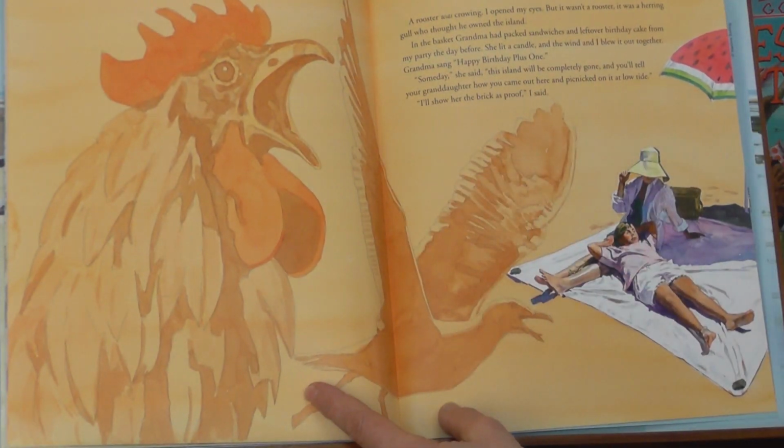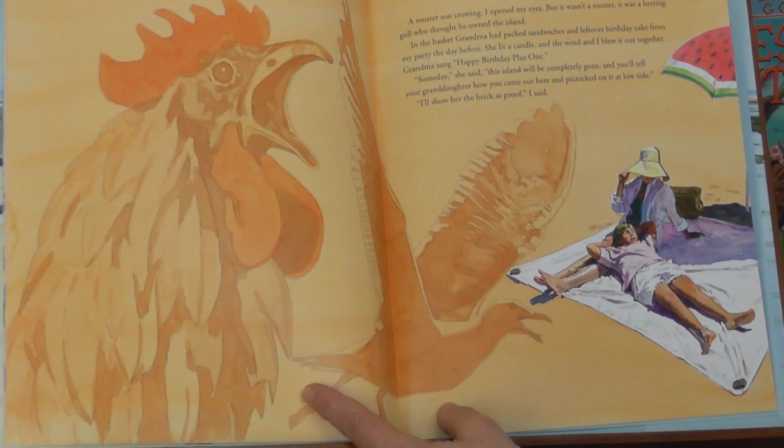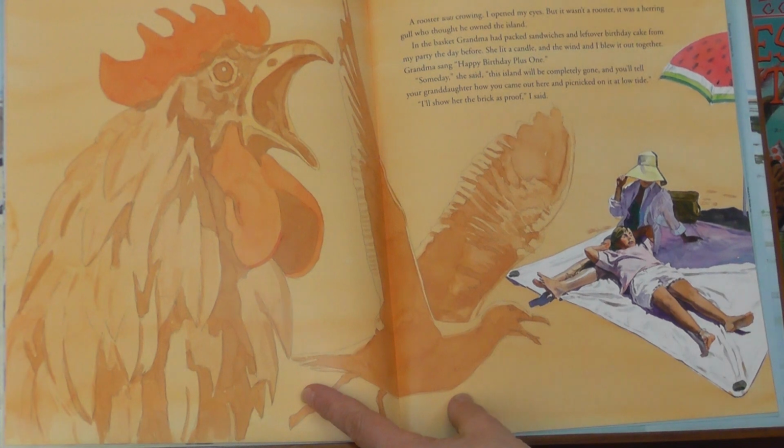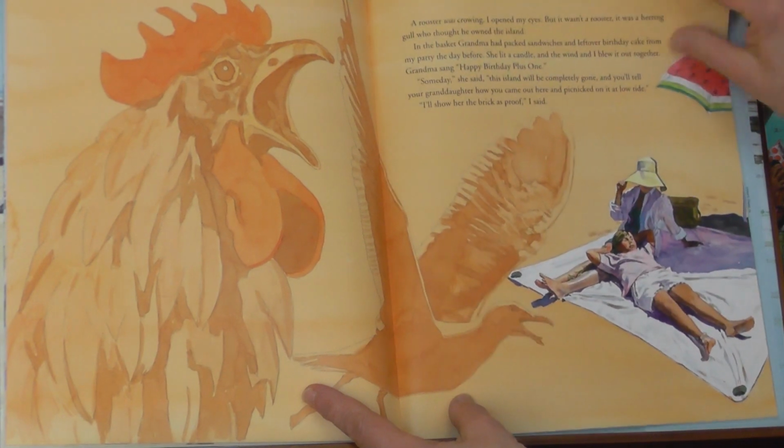A rooster was crowing. I opened my eyes, but it wasn't a rooster. It was a herring gull who thought he owned the island. In the basket, Grandma had packed sandwiches and leftover birthday cake from my party the day before. She lit a candle, and the wind and I blew it out together. Grandma sang, "Happy birthday." Someday, she said, this island will be completely gone, and you'll tell your granddaughter how you came out here and picnicked on it at low tide. I'll show her the brick as proof, I said.